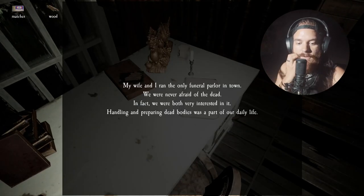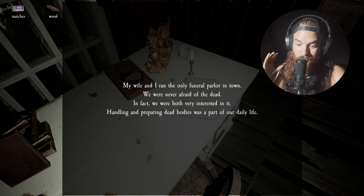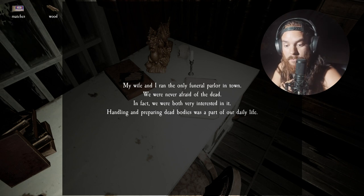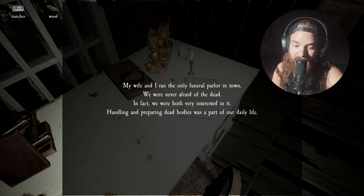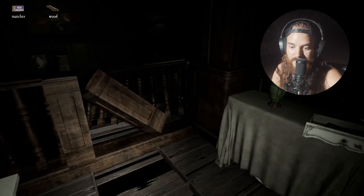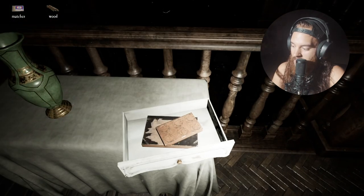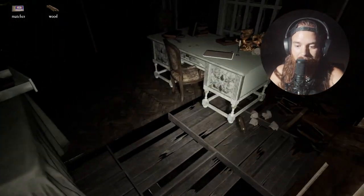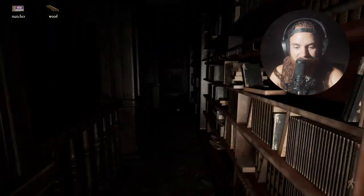My wife and I ran the only funeral parlor in town. We were never afraid of the dead. In fact, we were both very interested in it. Handling and preparing dead bodies was a part of our daily life.